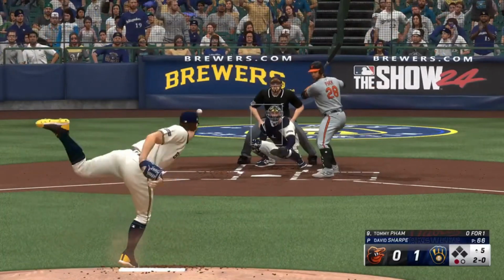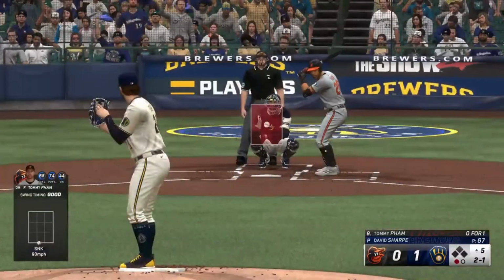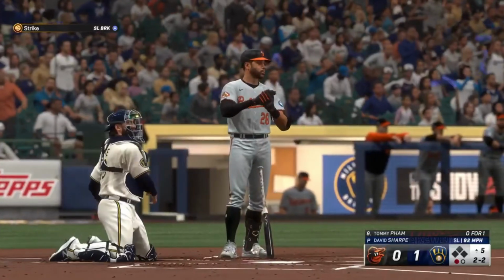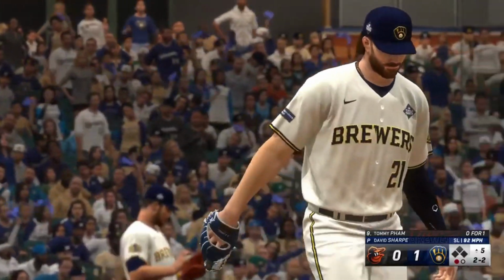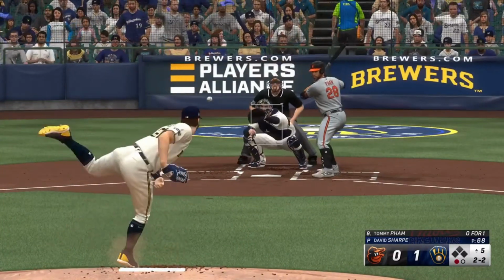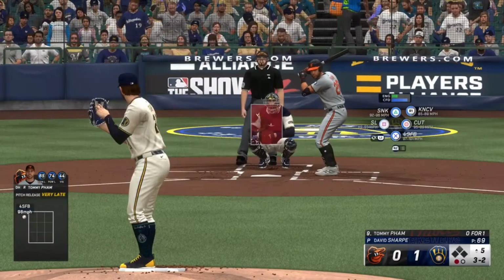One down, bases empty. Little chopper rolls foul. And a pitch. Right through there for a strike. The Brewers leading by a run, and we're at the top of the fifth. Good eye in that spot. Really good take, especially with two strikes.